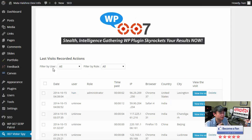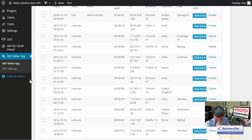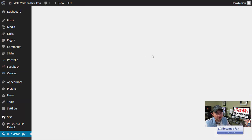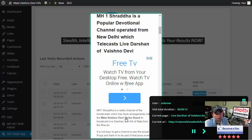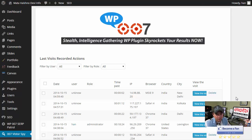Once you install it, you're going to have the extra menus right here called 007 Visitor Spy, and then you're going to have 007 Surplus Patrol. This is really, really cool. Let me just show you very quickly. It's going to record what country they're from, what IP address they have, and how they navigate the site. With this one, somebody's viewing from mobile, I believe. It takes a couple of seconds to load. I'm not sure if it's an iPhone or Android phone, but this site is definitely mobile friendly and responsive, you can see. Somebody's scrolling this and that's getting recorded.